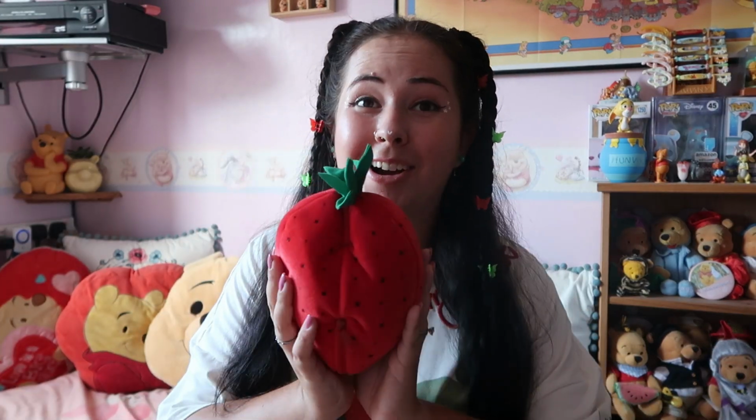I think because I'm wearing my strawberry pajamas, we have to first start off with Strawberry Pooh. These style plush are some of my favourites to collect. I have quite a few here. I have a birthday cake Pooh. I have Pooh inside a football. Have I got any others? Not too sure, but there's so many of these available. I want to collect more.